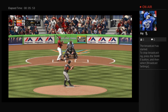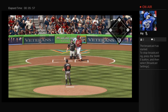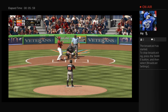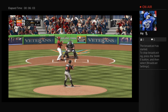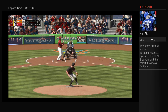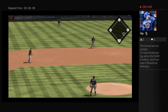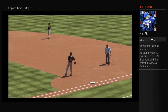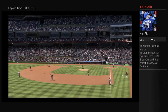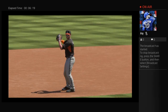Here's the 1-1 delivery. 1-2 now as that one's fouled off. Hit hard on the ground to third. Fielded cleanly. Throw on to first, and one third baseman grounds out to the other, one away. Batting second, center fielder, Dexter Fowler.